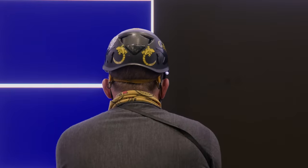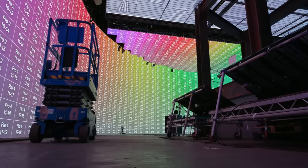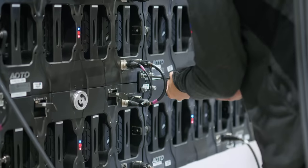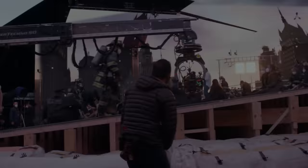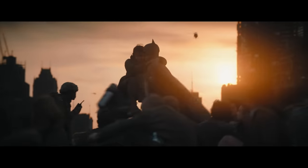The city of Gotham is a character in the movie. And so you're like, how do we do this for real? And if you want to do it with the best quality to make it look real, you want to avoid anything that looks like, you know, bad visual effect shots. We're using the LED volume. We're trying to do as much in camera as possible. Now that's still using new technologies, but the goal is to create as photoreal an experience as we can.